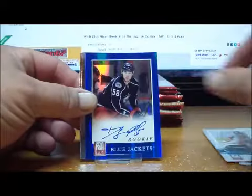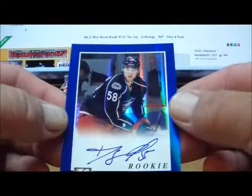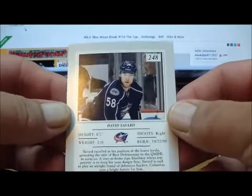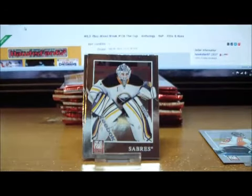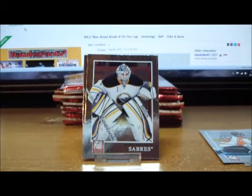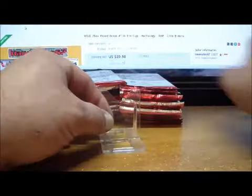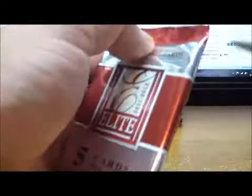A couple of base cards and an autographed rookie card for the Columbus Blue Jackets of David Savard, not numbered. Auto rookie card for the Jackets, David Savard. And 2 more base cards. Next pack.